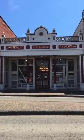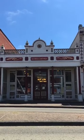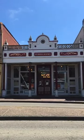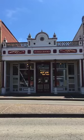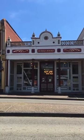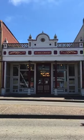This is probably one of my favorite buildings just because of the appearance. Eureka Books. This was a bar at one point. There was actually a famous shooting here where one of the owners shot the other owner back when it was a bar and then turned himself in soon thereafter. But it's a really beautiful building. They do a really good job on the upkeep.